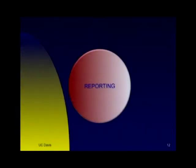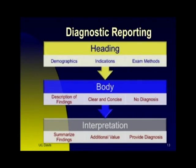Then all of this information has got to go into a report. So I like to break the report down again into 3 areas. The heading, or the beginning of the report, is going to consist of your demographics, your indications, and your methods. Then the body of the report, typically often compiled by the technologist, is a clear description of the findings, refraining from using diagnostic terms, and then down to the interpretation. This is where the medical staff is going to provide the diagnosis, summarize the findings in a clear fashion, and add the value with the diagnosis.